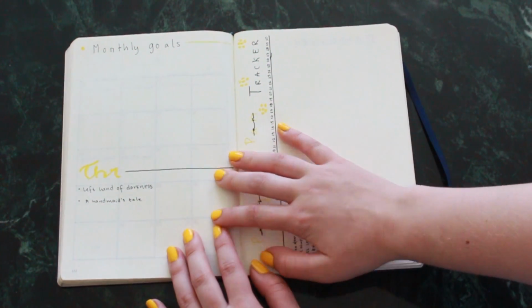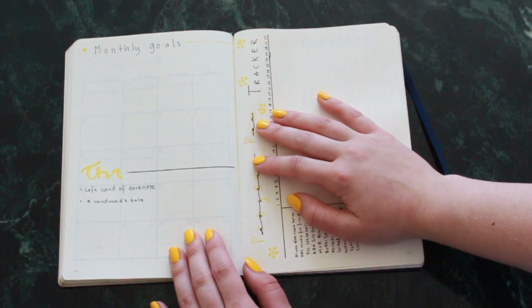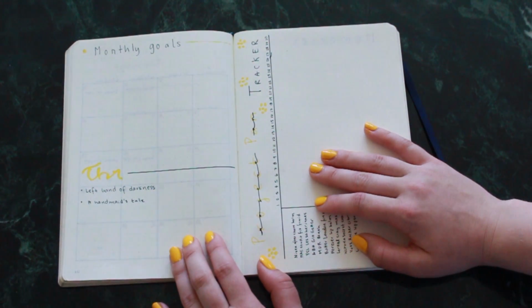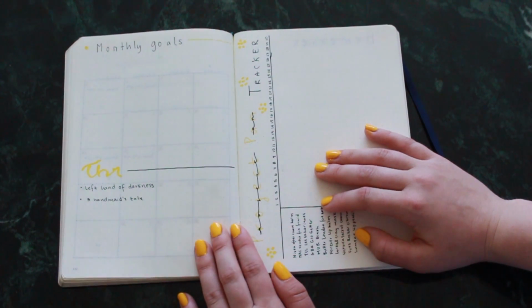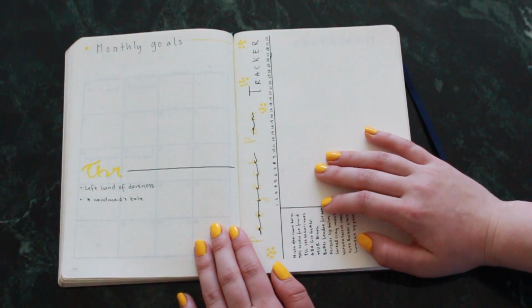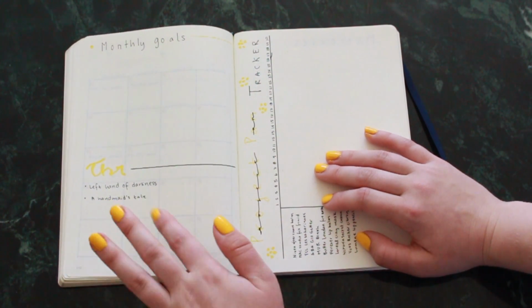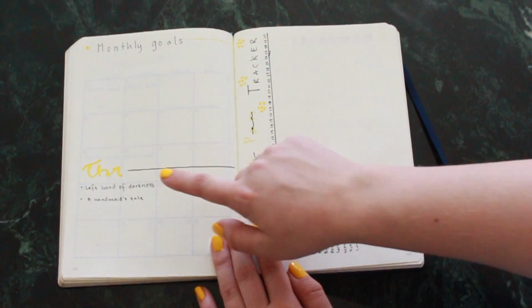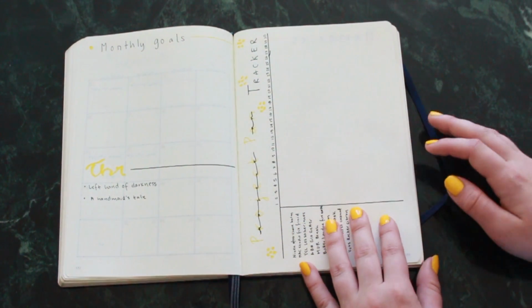Okay, and then we get into my monthly goals. So I'm going to fill in my goals for the month, and then I also have a TBR, which is to be read, so the books I want to read during this month. So I have The Left Hand of Darkness by Ursula Le Guin, and then I also have The Handmaid's Tale by Margaret Atwood. So I would like to get to those this month, just because we have a book club and we have those 2 books for our next meeting.